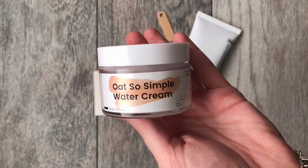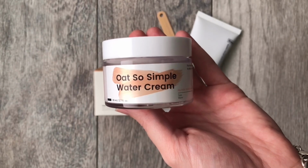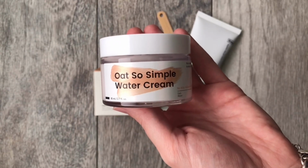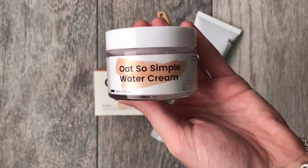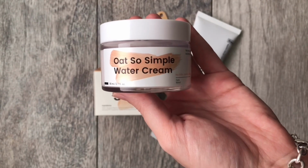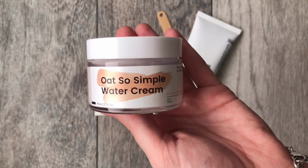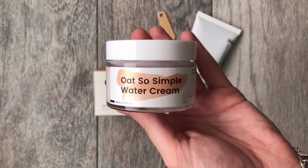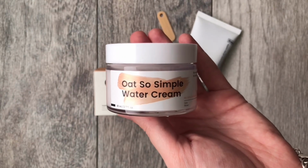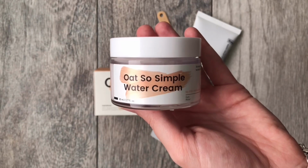Because I personally love this moisturizer, you guys. And I have dry to normal skin, and I'm recovering from a damaged moisture barrier. I will put this disclaimer out there. I do live in a very humid climate. I live in almost subtropics, right? I'm in the south. It's very beachy. It's very tropical.